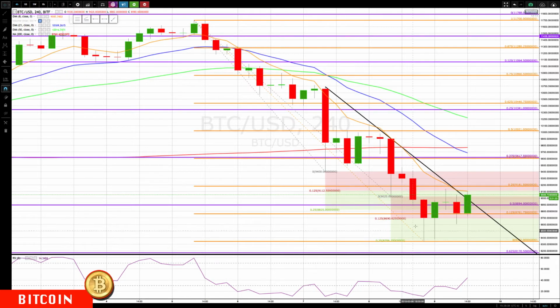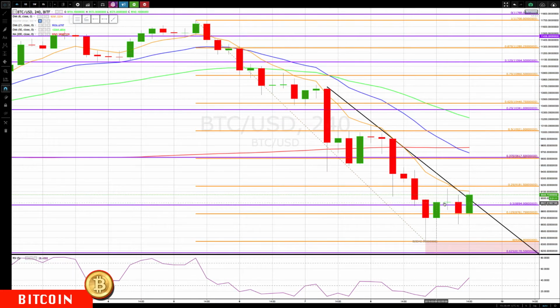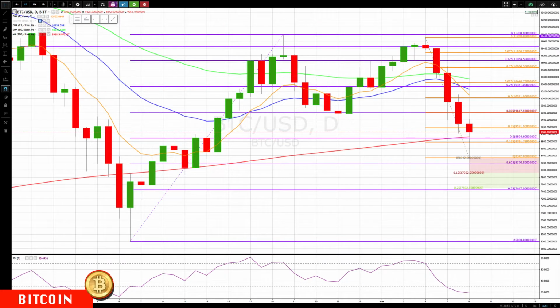Now, if it does continue lower, let me just update these levels down here. We also had some divergences coming, by the way, so it looks like we should at least return, pause here, and wait, or return into the rotation zone and to the prior breakdown level. Let's check it on the daily.